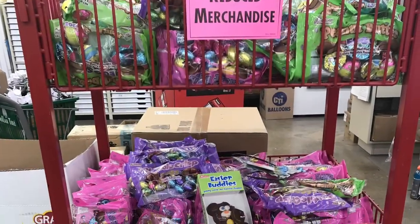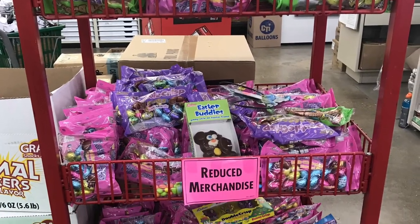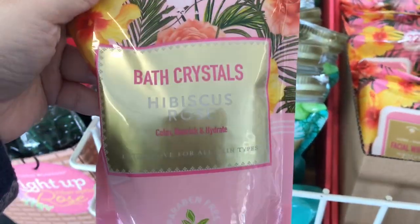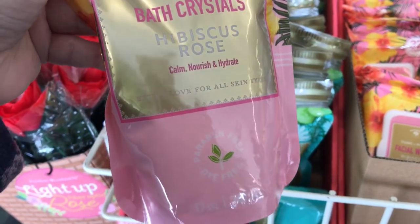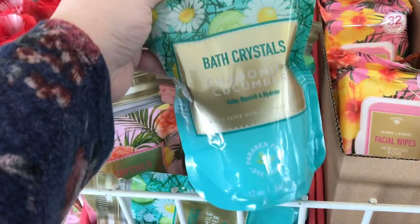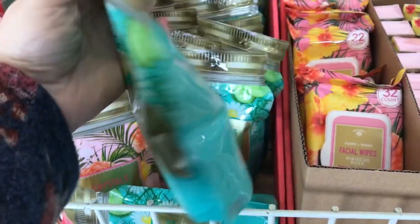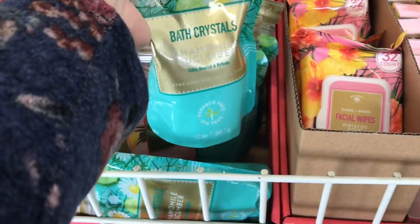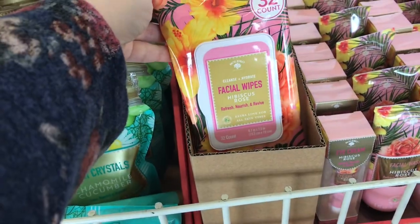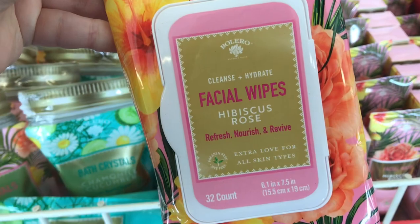Look at all this reduced Easter candy at 50% off. And then I spotted the new Bolero that's out for Mother's Day. These are the bath crystals in hibiscus rose, and this blue one is chamomile cucumber. Isn't this packaging just absolutely gorgeous? And these are the facial wipes in the hibiscus rose.